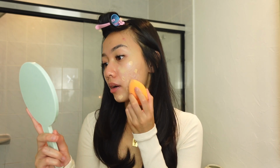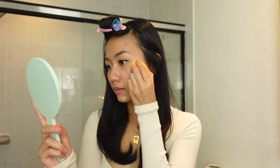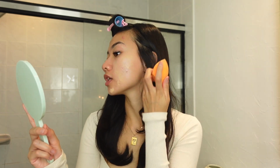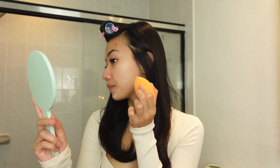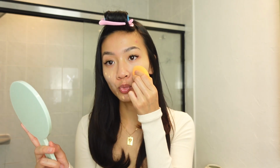I'm like barely pouncing it on my skin. I feel like if you use a very heavy hand when pressing products into your skin, it really does just emphasize your dark spots even more because you're moving the product. If you go in with a heavy hand and you're pressing the product in and then you're moving somewhere else, you're just moving and transferring that product to another part of your face, which we don't want. In general, if you're using a sponge, just make sure you're using very light motions.